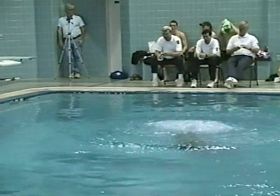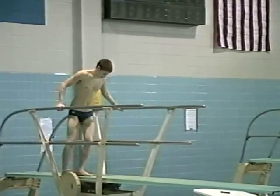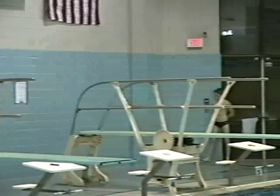Kept his legs a little bit straight on that one, just because he went in a little floppy. They're going to score. So we have 4, 4 and 1/2, 4, 4, 4 and 1/2. So okay scores. Didn't open his legs as much on the entry, so.